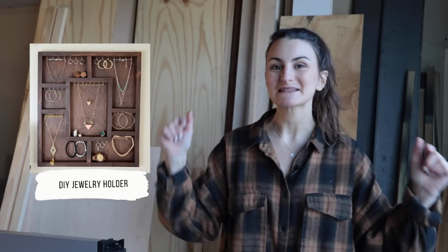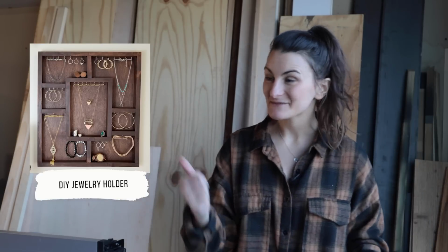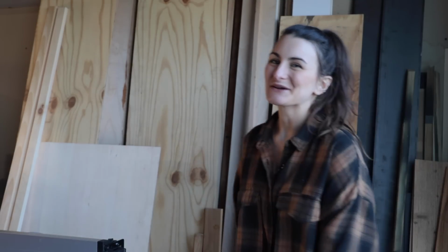I'm also really stoked about making a video tutorial for this one because it is one of my most popular gift-giving projects on my website every single year by far. So we are gonna be making a DIY jewelry holder for this next gift. This is a really great one because it is highly customizable. It's only going to take us like an hour and a half to 2 hours to build. And it is honestly a great project for beginner woodworkers. So that being said, let's get started.